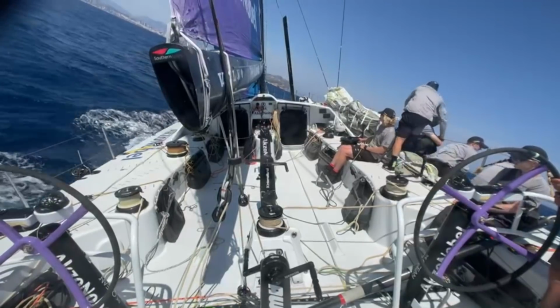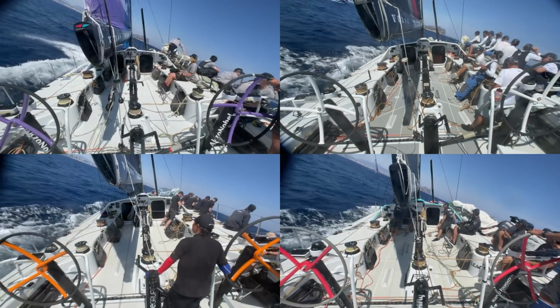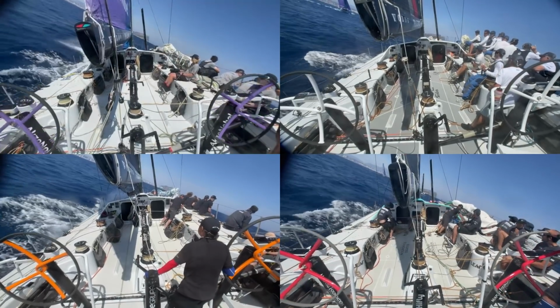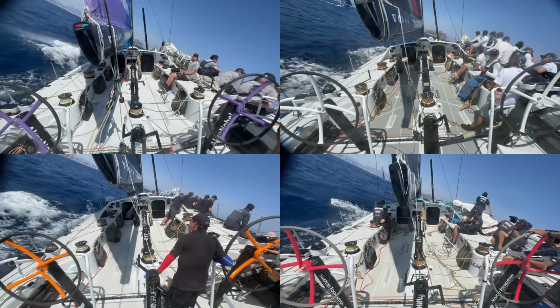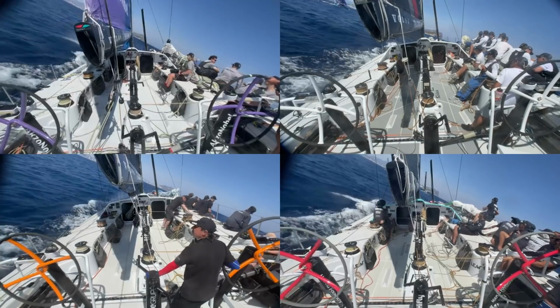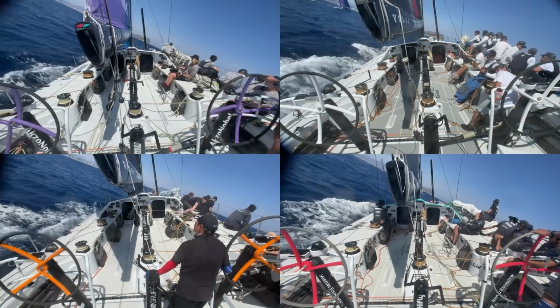They were neck and neck, and in fact, from the onboard cameras, we could see that they were within just a few boat lengths of each other. Everybody sailing up just to the south of the island of Benidorm, trying to use that sea breeze. Problem is, that was very close to the coast. So they were all having to push in pretty tight indeed.